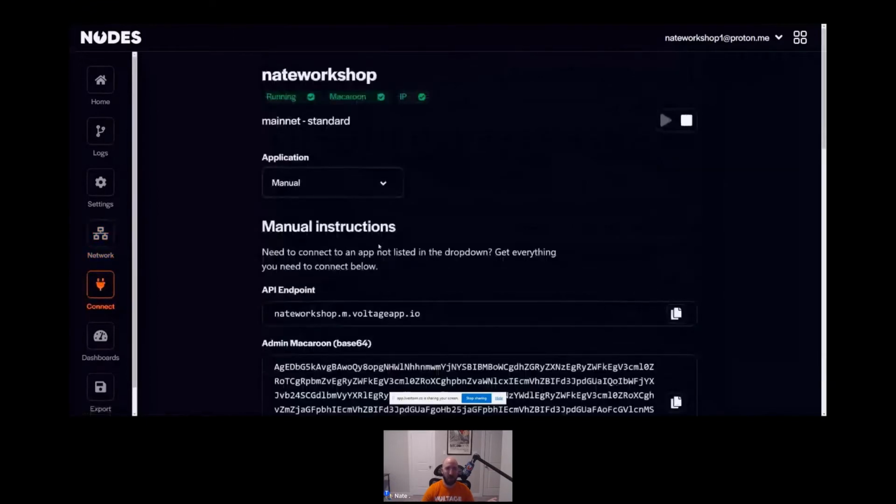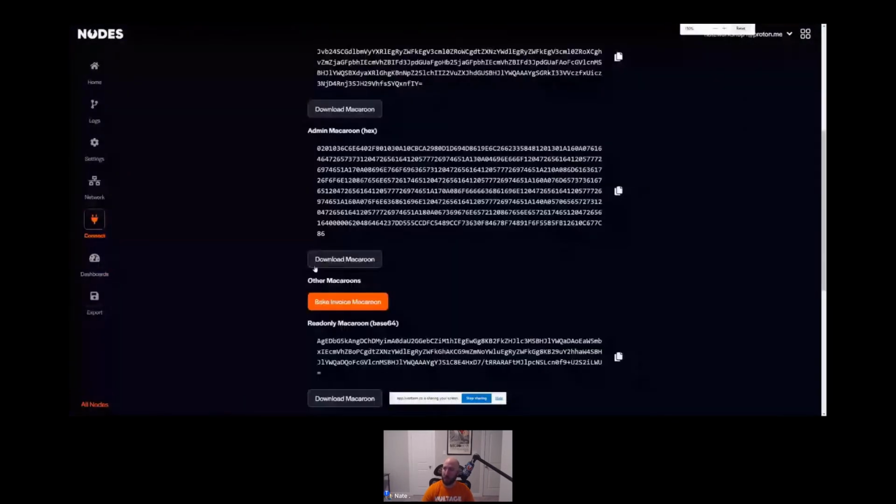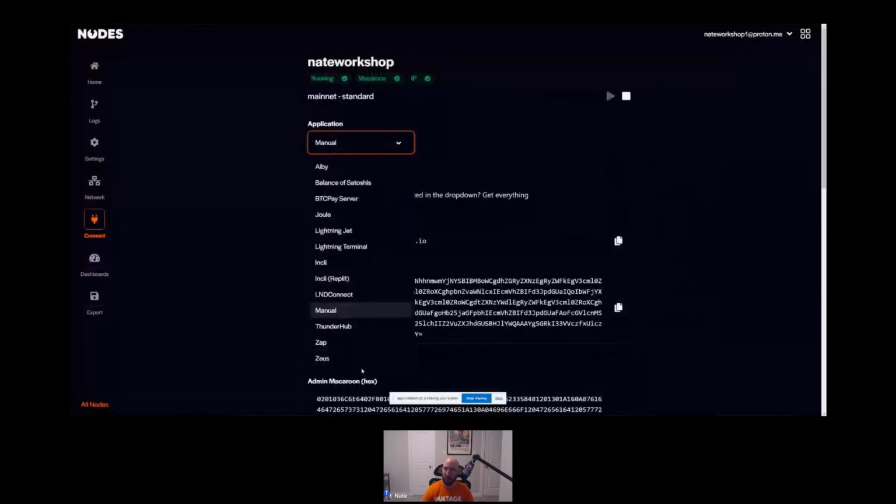We do have your macaroon files. Again, this is what allows you to connect to your node from remote applications. And here's a list of our supported remote applications currently. However, there are likely more out there that you can connect to.